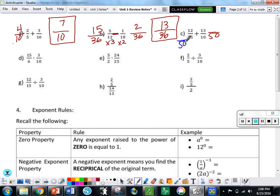This first guy, to go from a 25 to a 50, you have to double it. So the numerator would be a 24. The second one, to go from a 10 to a 50, you multiply by 5. So you get a 65. Add those together, final answer.